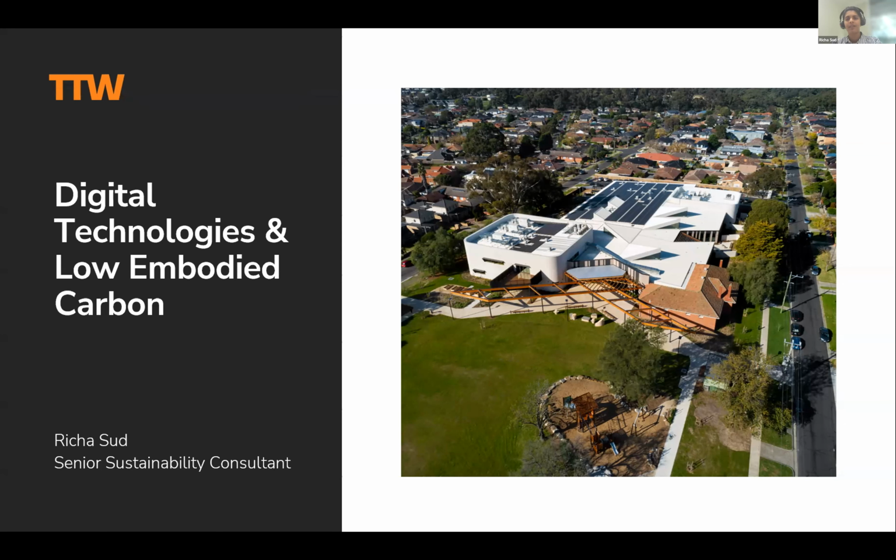So yeah, as already mentioned, I'm a senior sustainability consultant at TTW. We are a structural, civil, traffic and facade engineering consultancy. And we also have some specialist services in construction engineering, heritage, mass timber, and of course, sustainability and digital engineering. And I'm going to be focusing on the latter two today.